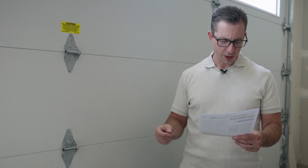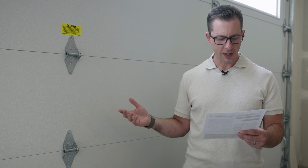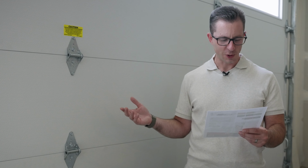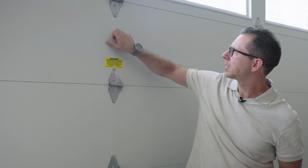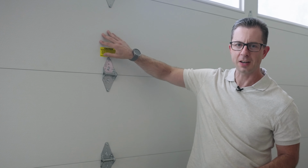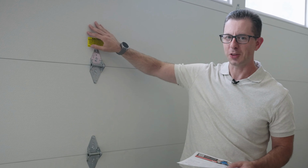There's a couple of other things that it talks about. One thing that I can't see is full-length reinforcing plates to solidly attach hinges and struts. So I wish I could see it, but it's got to be back here is what they're talking about, and we'll just have to take their word for it.